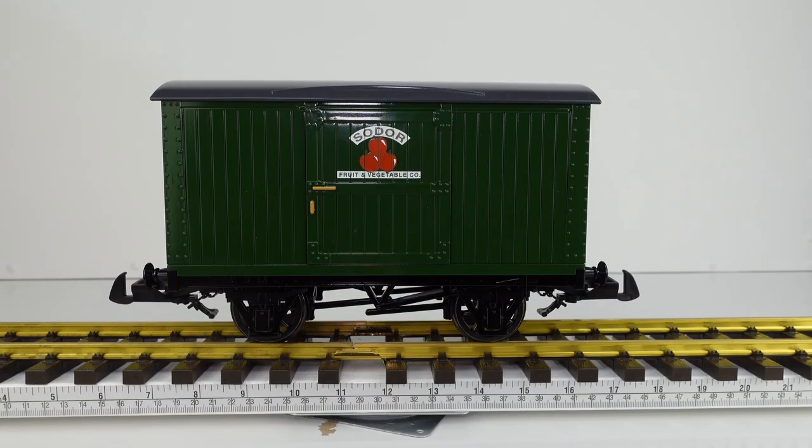So we've done a number of reviews on these Bachmann G scale Thomas the Tank Engine and Friends Universe box vans. So we probably don't have to spend a ton of time on either one of these, but we'll take a close look at the Sodor Fruit and Vegetable Company box van, and just know that when we go to the more generic GW box van, it's the same mold, the same construction and all that. So we'll just give that one a spin just so you get to see it on all sides. But we'll start here with the Sodor Fruit and Vegetable Company. The first thing you'll notice here is just this beautiful green color. It's kind of a fantastic, deep green, and it contrasts nicely with the gray roof here.